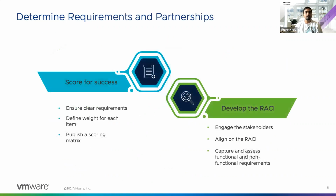And then we came up with a requirement as per the strategy plan. So we need to have a clear requirement. We need to chart out all the requirements, what we need to test, what are the use cases we wanted to fulfill, and give the weightage for each of these items. Not all the requirements will have the same weightage. It depends on the criticality. So we need to define weightage for each of the requirements.